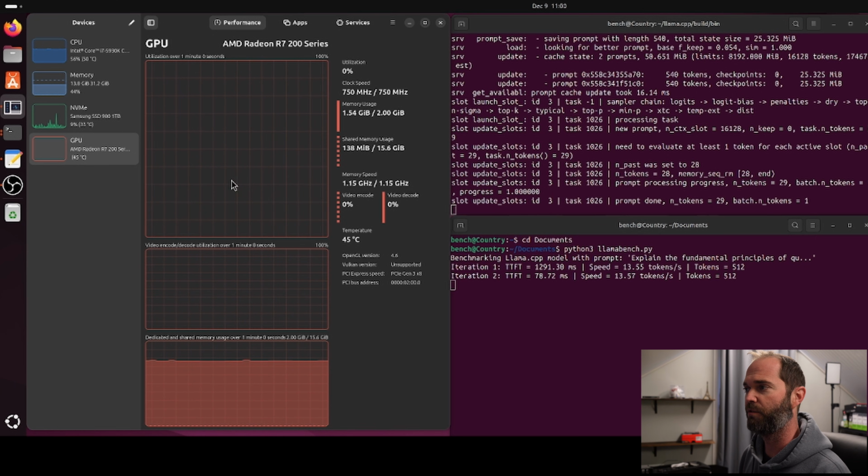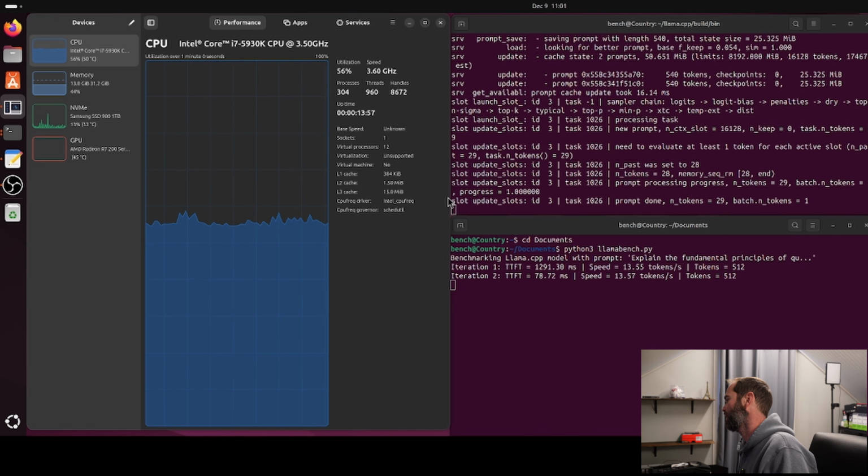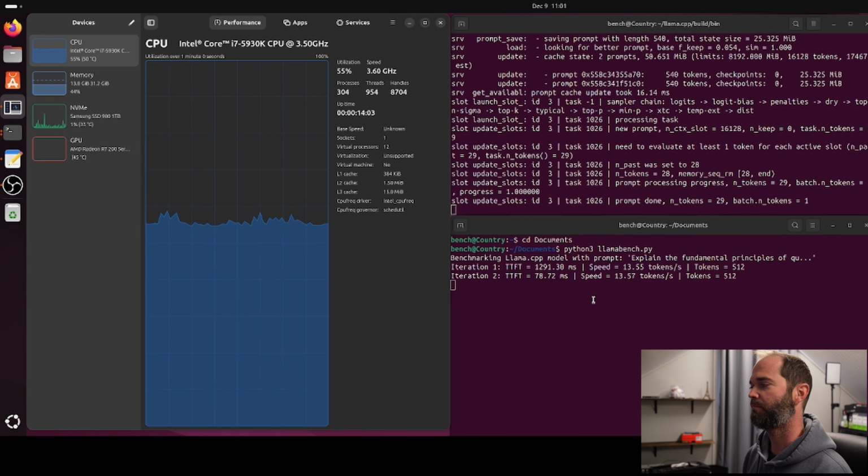You can see our GPU is doing nothing because it is the little R7. I think it's a 2040. Well, it's got 2 gigs of VRAM. CPU 56% utilization. 157 watts at the wall. I'll be quiet and fast forward some of this.